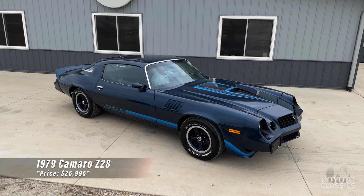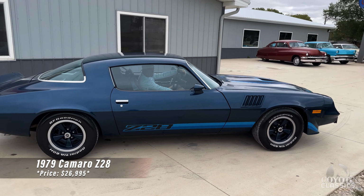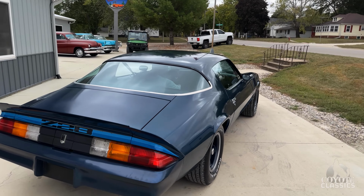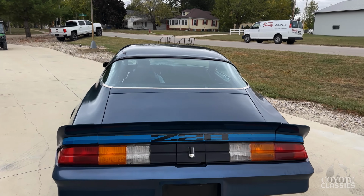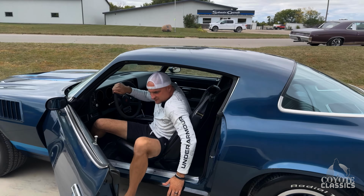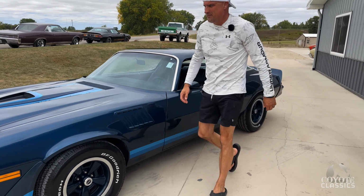This is a neat 1979 Z28 Camaro. 51,000 original miles. Very original car. This car is so clean. I love the interior on it. I like the car as a whole.